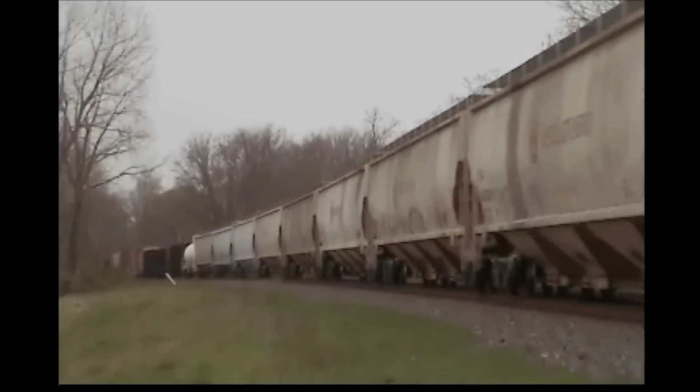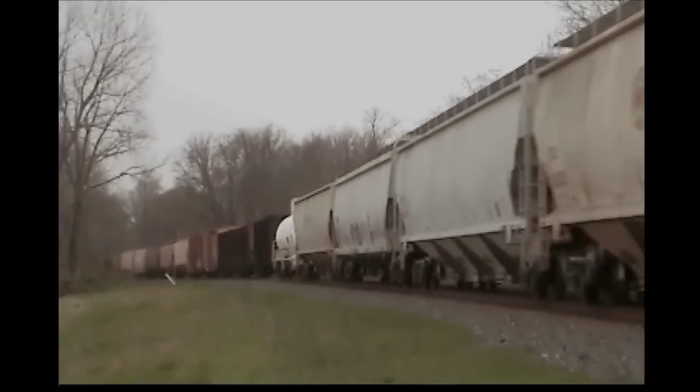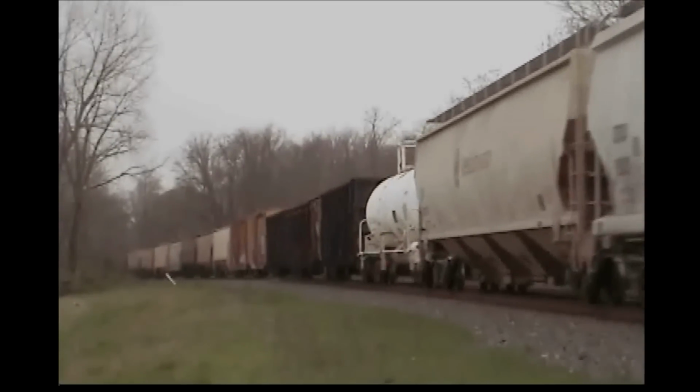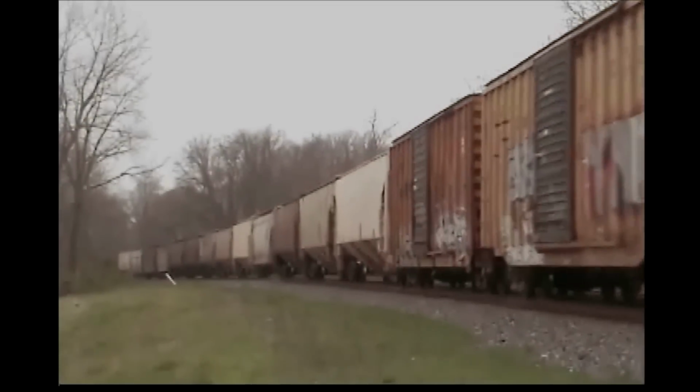Q514-17 is a mixed manifest train from Nashville, Tennessee to Indianapolis, Indiana. This train will continue north to Terre Haute, where it will go on to CSX's former Conrail St. Louis line, and continue east to Avon Big 4 Yard.